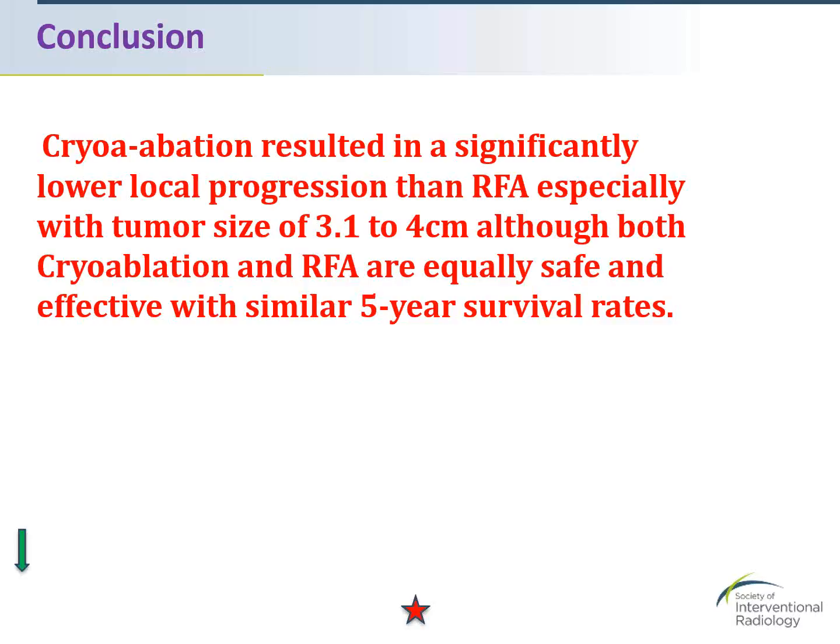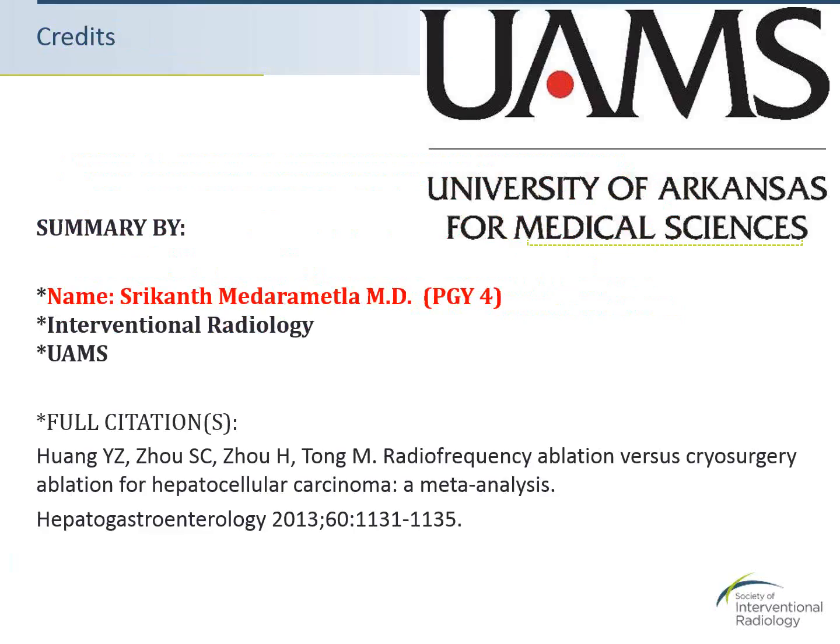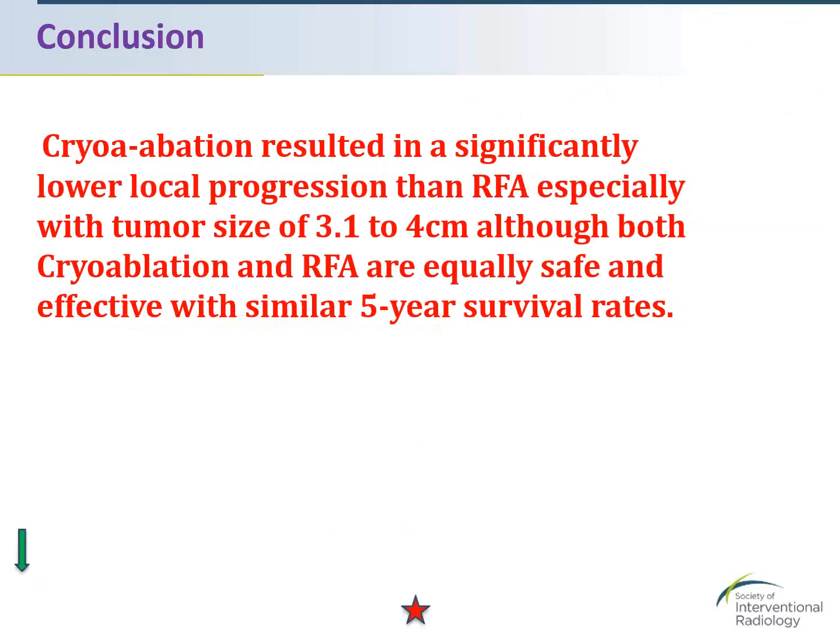So I think the take-home message here is that there's not a whole lot of research saying that cryo is much better, but you have to see in the future how cryoablation will do for lesions between 3 to 4 centimeters. The conclusion they stated was that there is a statistically significant lower local progression than RFA, especially with tumor size of 3.1 to 4 centimeters, although they both have equal survival rates and efficacy rates. So the two important things we have to see are how much the cost difference is between cryo and RFA.